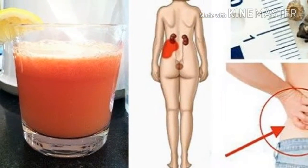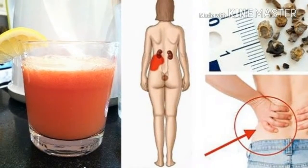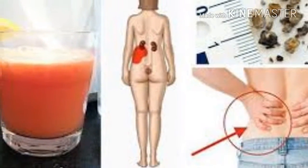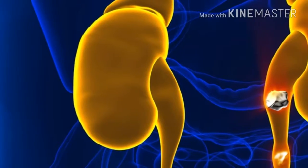Avoid high calcium foods. Avoid foods rich in sodium. Lower the intake of animal protein foods. Lemons contain citric acid which dissolves calcium crystals.